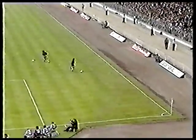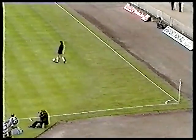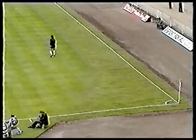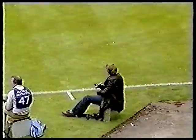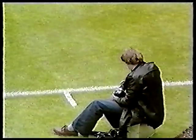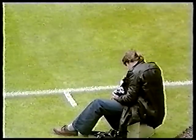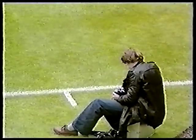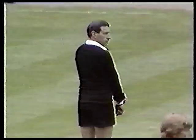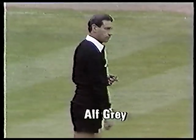2 things about the Wembley pitch. It's 5 yards narrower than it was last season because of the speedway track being laid down, and there's a new mark 10 yards from each corner flag, and that's to indicate where defenders must stand when a corner is being taken. They've got to be 10 yards away. It's an FA experiment, and it's up to league clubs to decide whether or not they follow suit and put the mark on their pitches. And the referee today is Alf Gray from Great Yarmouth, one of our FIFA officials.